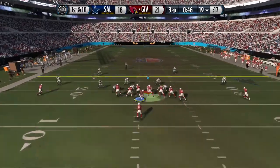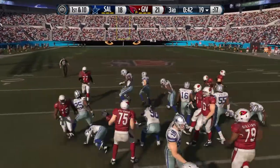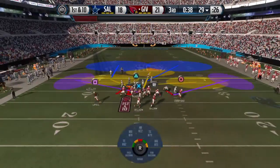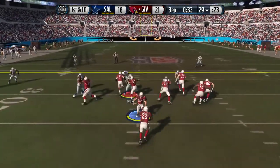Two tight ends on the field here. First down at the 19. That's a game. That was a good run. Good run. The Cardinals offense, they know it's more than just about their defense. The offense did a good job that time picking up the first down. That's what you want to do.